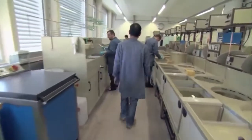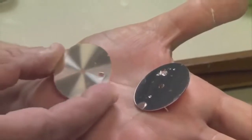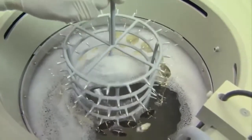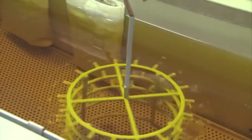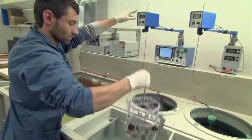Next, the blank moves to the electroplating and lacquering department for coloring. Here, a successive series of galvanic or electrochemical baths take the dials from drab to fab. Many baths are needed to prepare the parts so they're ready for galvanizing. And then afterwards, you need a few more baths to get the color you want. The precision of the detail is really to be as consistent as possible in order to get colors that are always the same, that we always make the pieces the same as those we made even a few years ago.